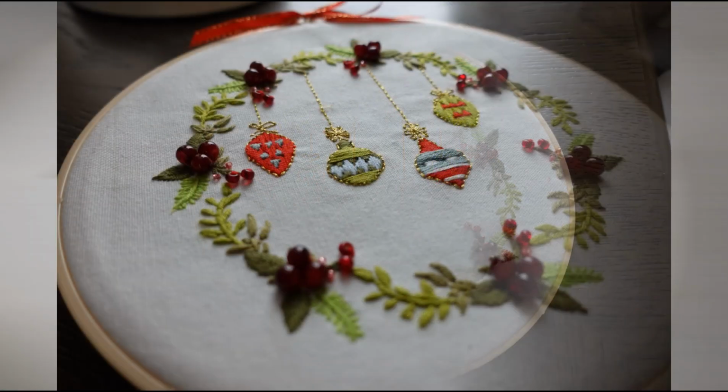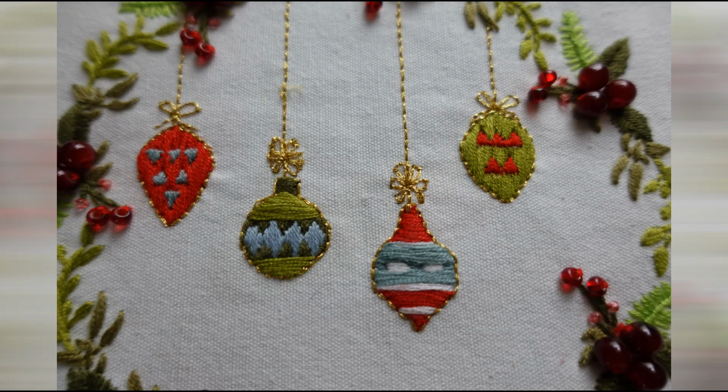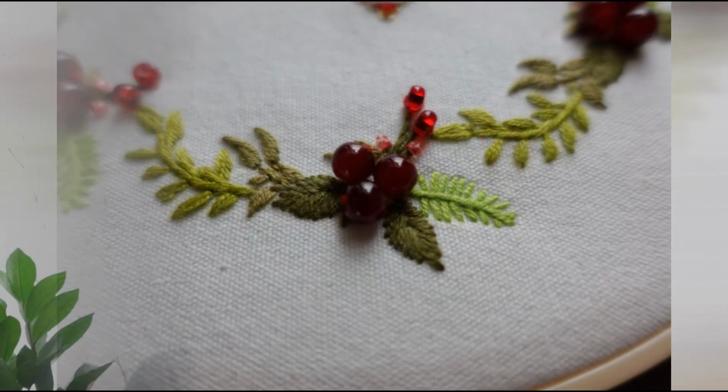I also started and completed 3 embroidery projects for my mom, my mother-in-law, and my sister-in-law to give as Christmas gifts. I don't usually hand embroider, so it was a little bit of a learning curve, but I like how they turned out.